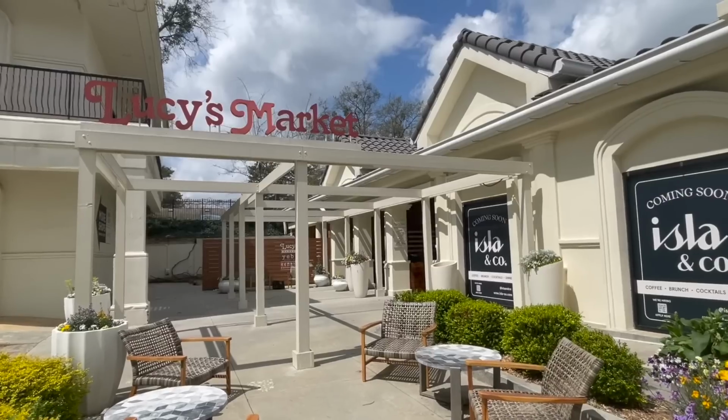One shop you should definitely check out is Lucy's Market. They have a fun range of food, decorations, little gifts. So this is one to check out. It's just north of the Buckhead Village area.